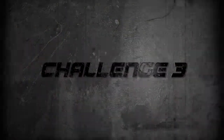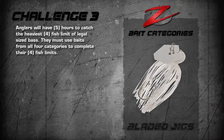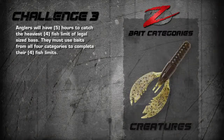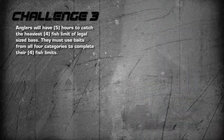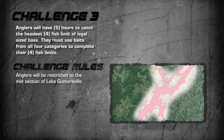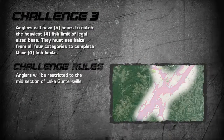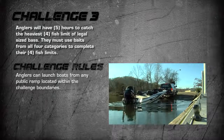There's the challenge tomorrow. Read it out, brother man. The third and final Project Z challenge is this. The anglers will have 5 hours to catch the heaviest 4-fish limit of legal-sized bass. The anglers must use all 4 categories of baits to fill their limits, and bait categories can be combined on 1 lure. They are restricted to the mid-lake section of Gunnersville, from Mountain Lakes Resort to Comer Bridge. They can launch their boats from any public ramp within the designated fishing zone.